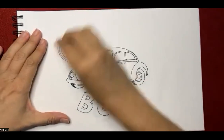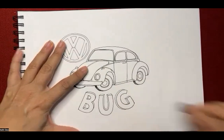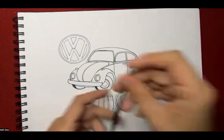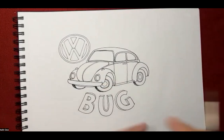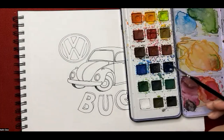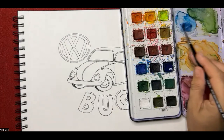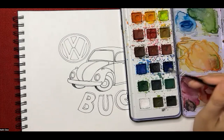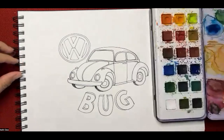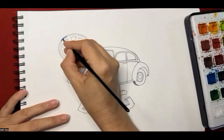Okay, let's paint. I'm going to start with painting the logo so I can show you how it looks. Now I'm going to use a thin brush and a deep blue color, that's cobalt blue. And every time you paint, take some color out into your palette. There's already a blue color here, so I'm putting my new blue in the same place. I think this will go well for the color of VW. Blue and light gray. You can do light gray also.